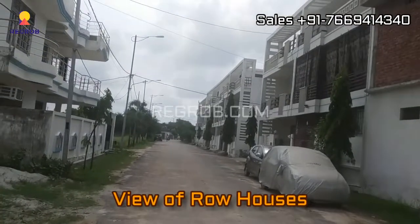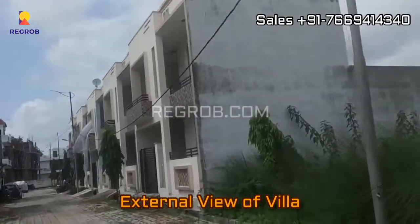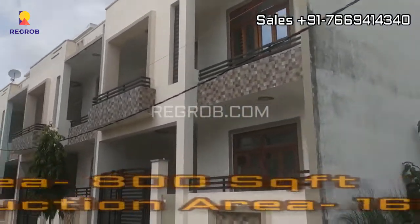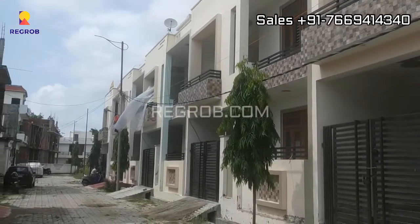And now here you can take the view of row houses. So the size of the plot starts from 800 square feet and the construction area is 1600 square feet.